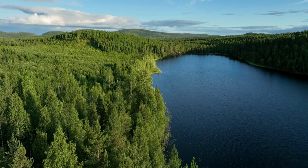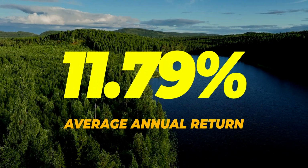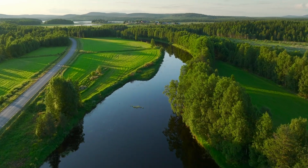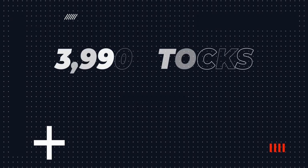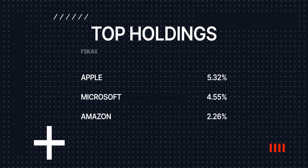US stock market. In the past 10 years, FSCAX has had an average annual return of 11.79%, meaning if you invested $10,000 10 years ago, you would now have a total value of just over $30,000. FSCAX holds 3,990 stocks, which includes top holdings such as Apple, Microsoft, Amazon, and others. Damn, are any of them different?